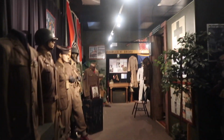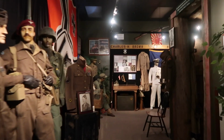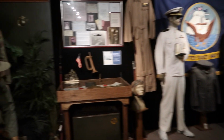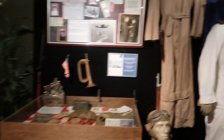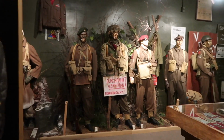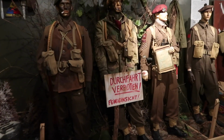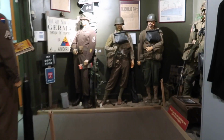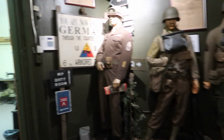There's an amazing amount of displays in this museum to see. Don't forget to grab one of the information sheets before you start your tour. This museum has so many things in it. I'm still wondering why I live so close to it and it took me this long to go see it. And in case you don't live close and you don't get a chance to come see it, I hope you enjoy my tour. A hidden treasure, a gem.